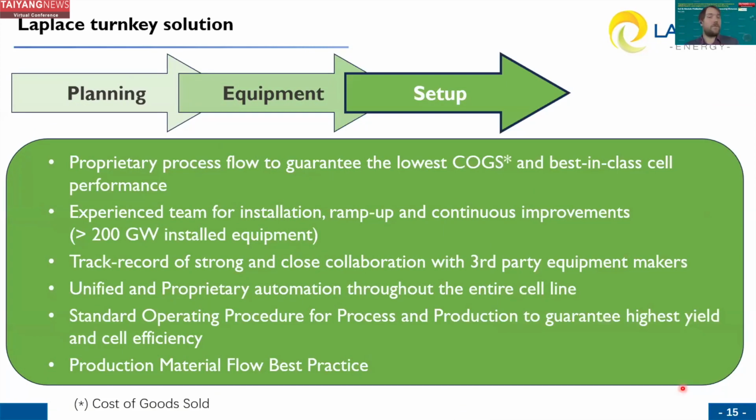And in the setup, we have a very experienced team for the installation, the ramp up, and then the continuous improvements. Our proprietary process flow can guarantee the lowest cost of goods sold and the best-in-class cell performance. And we have a really good track record already and strong collaborations with our third-party equipment makers. It's not that it always has to be the same, but we work with many of them, and as we provide automation for them, we have very close collaboration to make sure that all the processes are well optimized on each other.